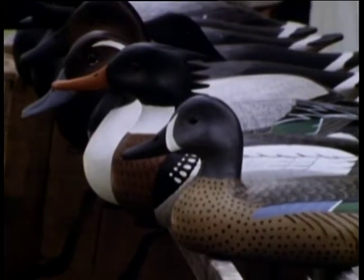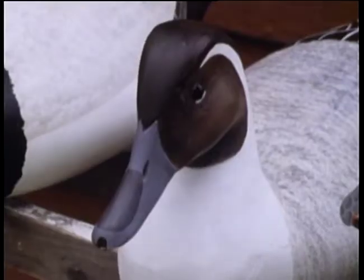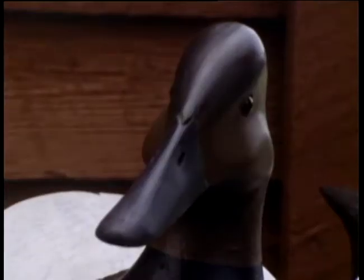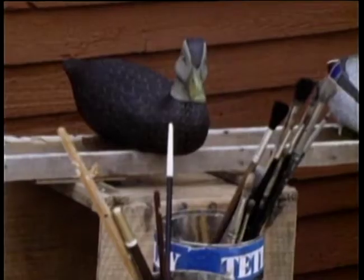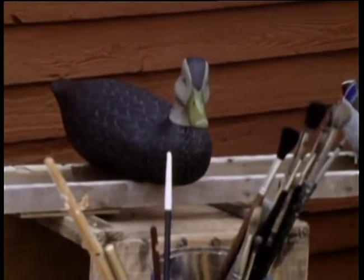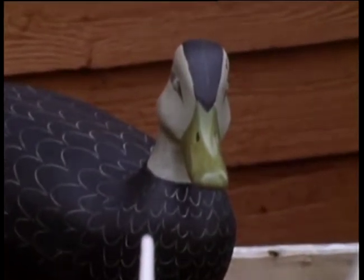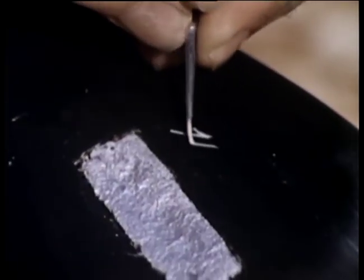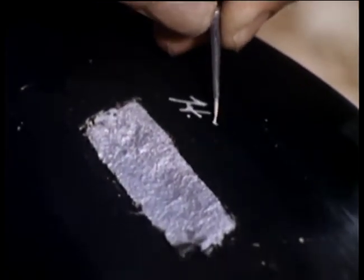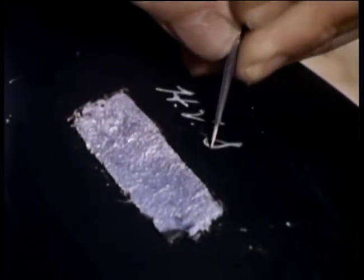I hate to copy somebody else, even if it's in my family. I do my own thing, really. I make a duck the same way as my grandfather did, my father did. But as far as copying their style of carving or their patterns, I don't. I make my own duck. I think each one of them did, because you can tell them apart. You can tell my grandfather's duck, my father's duck, and you can tell my duck.